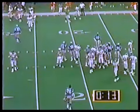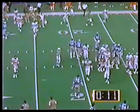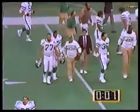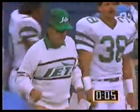And it is going to be over with the clock running down. And so the fans, 29,000 plus here today, very, very unhappy. And the Budweiser player of the game is Ken O'Brien. Ken O'Brien had an outstanding day for the New York Jets. The quarterback guided his team to the victory with 252 yards and 2 touchdowns.